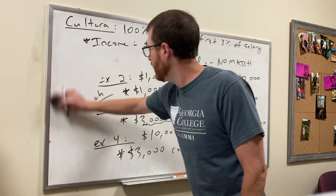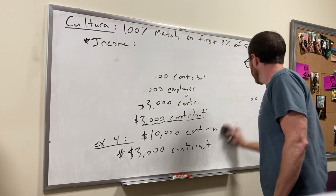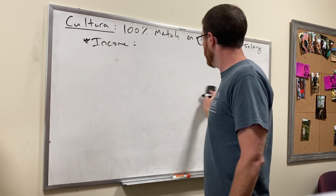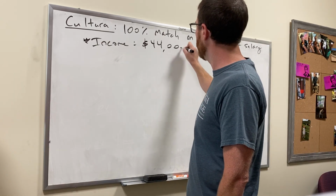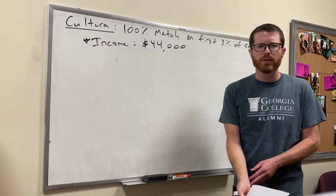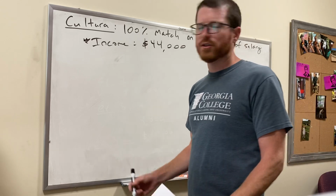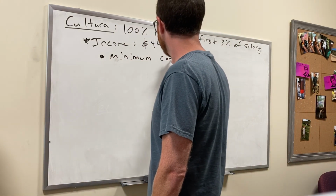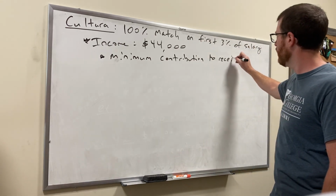All right, so just to make sure we got this, here's a pretty easy quiz style question. Let's say that your income is $44,000, right? Kind of a typical starting income for a Georgia college student. And you wanted to make sure you got the full match. So what is the minimum contribution you can make to receive the full match?